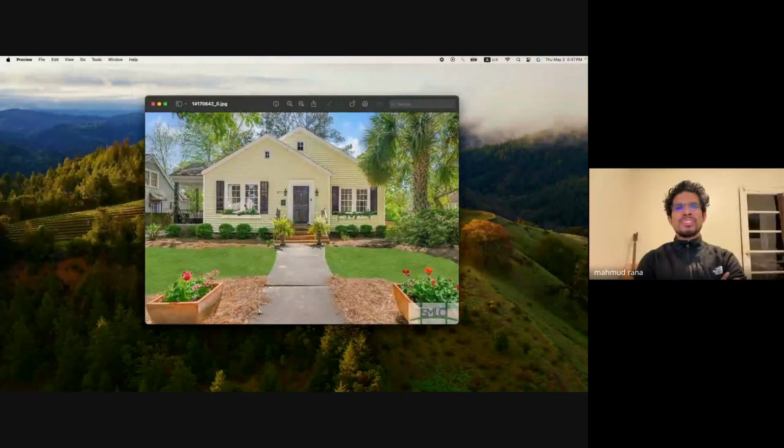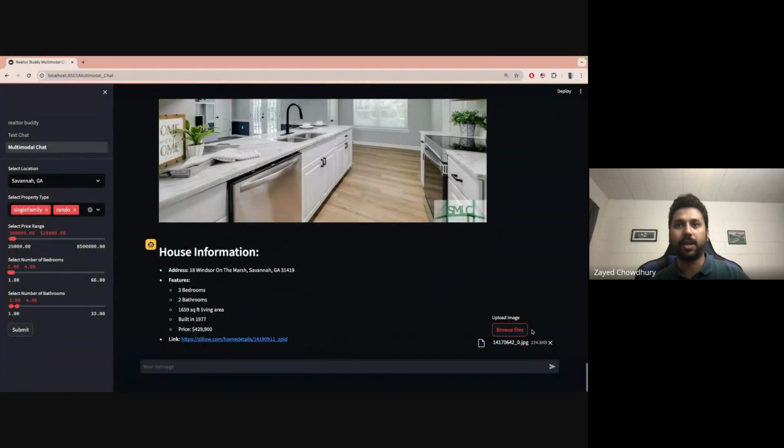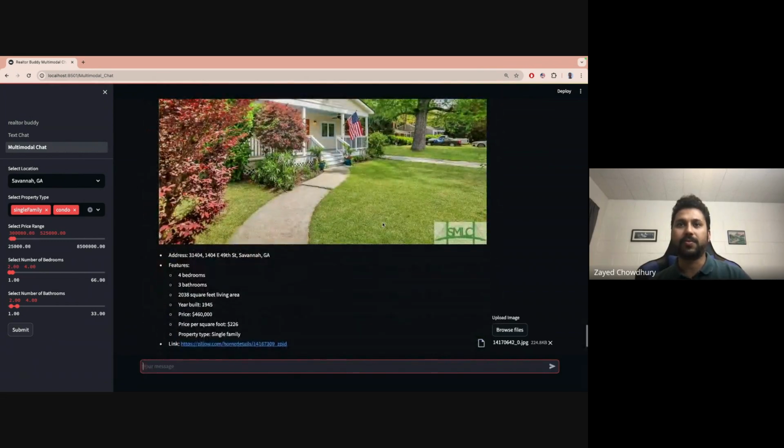That's awesome. We also have a photo upload feature. So let's upload a house image and let's see if we can find a similar house. You can see similar houses from the system. With that, beautiful. I will hand it over to Masood.